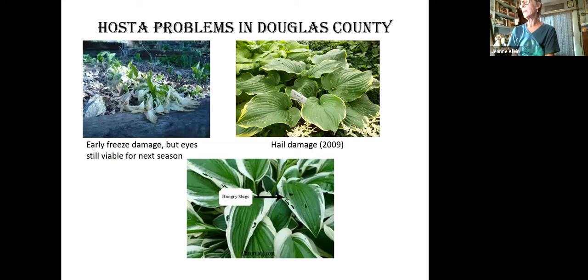I had one hosta, a little small hosta called Blue Skies, that did not survive. It's on my list to repurchase again and protect it better. A friend of mine, another master gardener, did not cover any of her hostas last spring, and most of her hostas survived okay. She has a lot of them underneath a bunch of trees. So the microclimate matters, right? I think the trees help to provide some cover from the freeze.